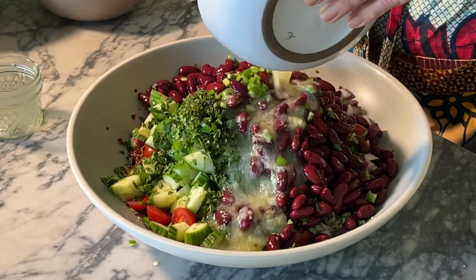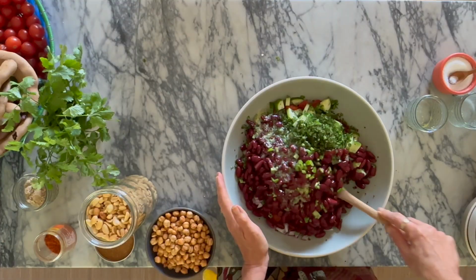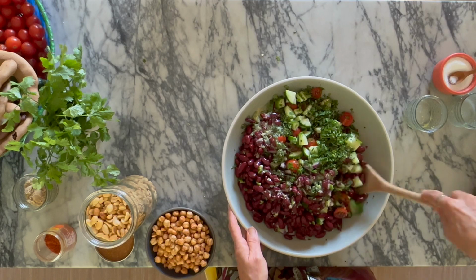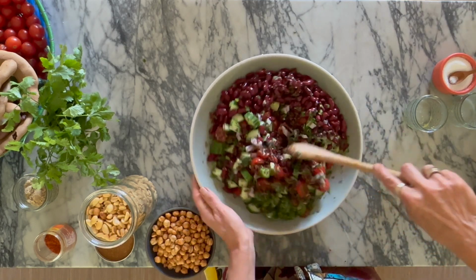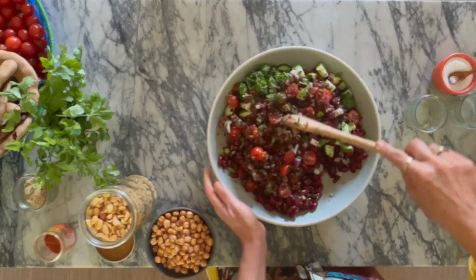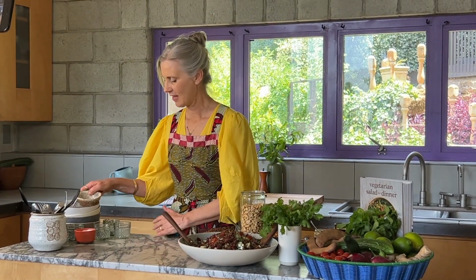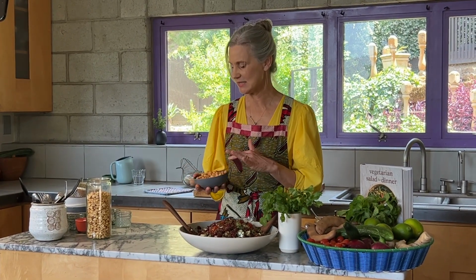Add our dressing to the salad. We'll just stir this together. I like to top it with all sorts of goodies. So some of those goodies, I like to add peanuts to it and crunchy chickpea snacks.